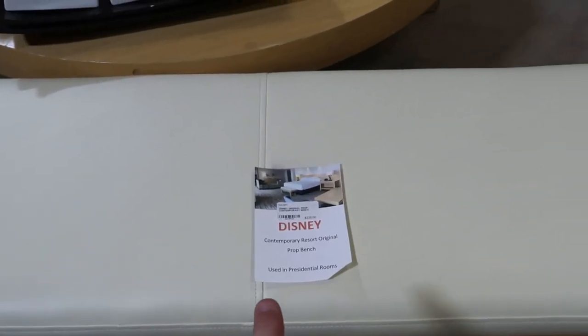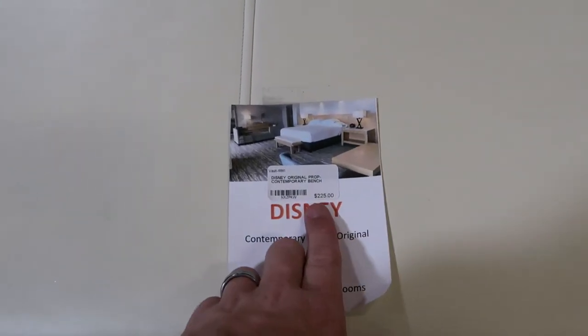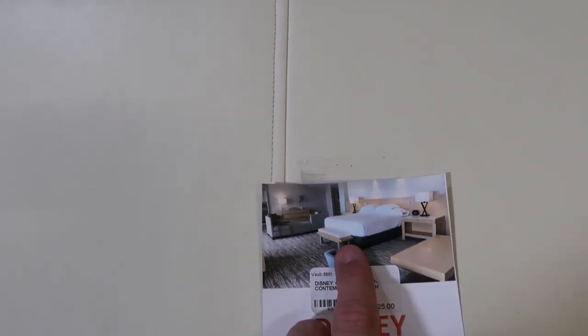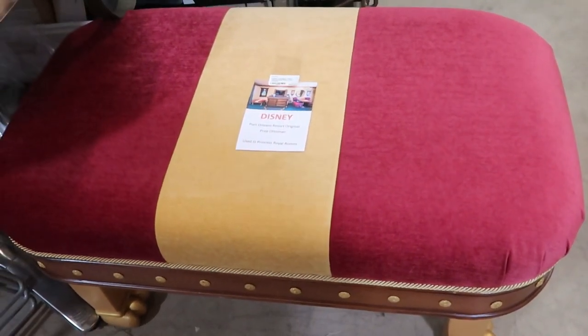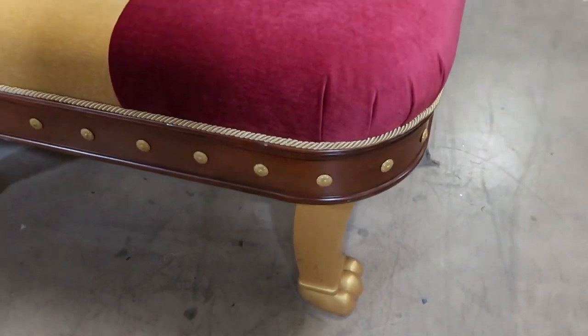They have a bench that was used in Disney's Contemporary Resort in the presidential rooms for $225. And here's actually where the bench was used right here. That's really nifty. But this one's really catching my eye. This is from Disney's Port Orleans. It's an ottoman for $425. It's very ornate though. Look at the legs on that.